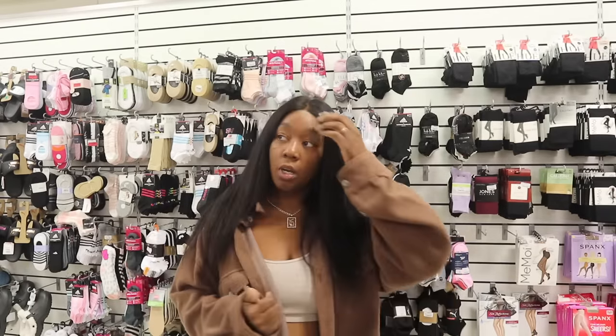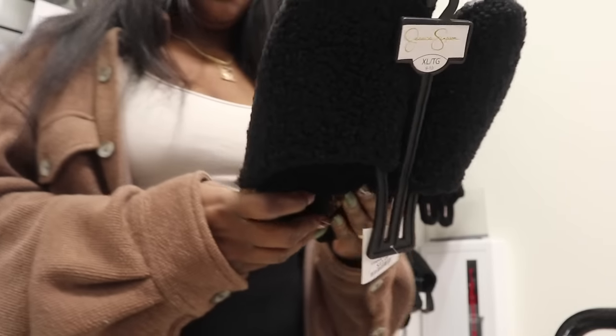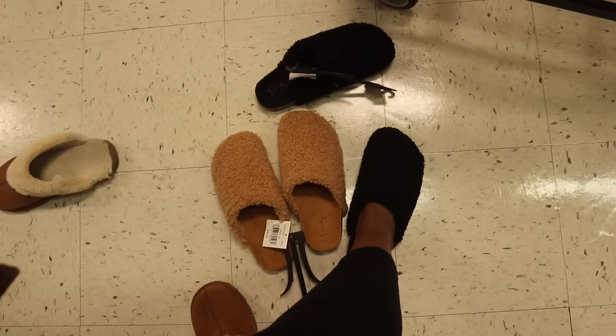As far as home decor, they have some cute stuff. Y'all like these? So these are the black ones, which are so cute. I might have to get these, y'all. This might vibe for the fall. And then they got these, but these are in a large and I really need an extra large. These are a vibe too, but the extra large just fits better. So I want to get these in an extra large.